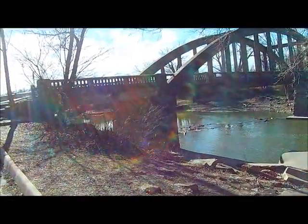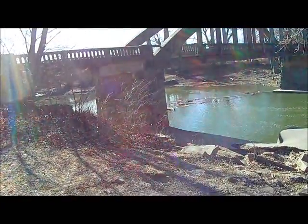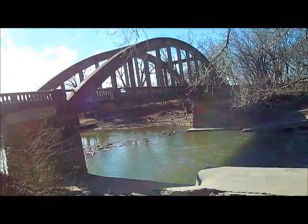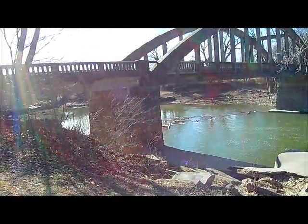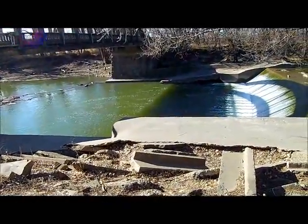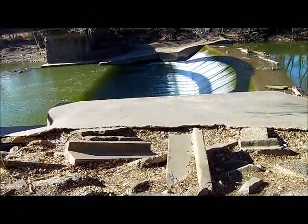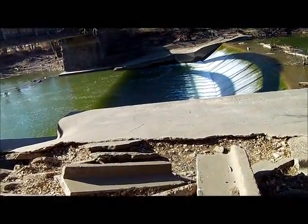Being able to get down below one of these is really, really nice because normally it's a little hard to get down into the actual bottom part of these bridges just because of the terrain, being on private property, you know, that sort of thing. So, there's a huge concrete slab down here, so I thought we might try to traverse this and get down here a little bit closer.